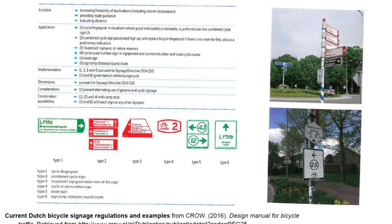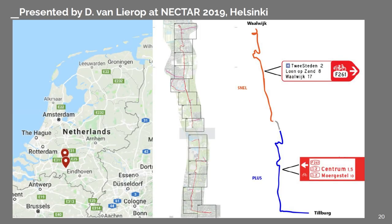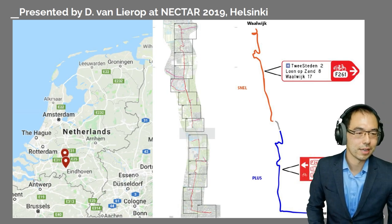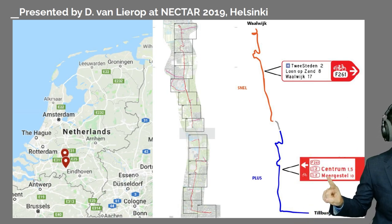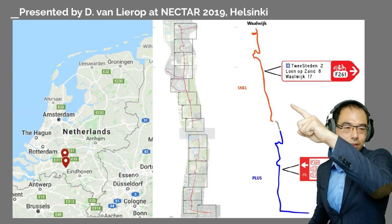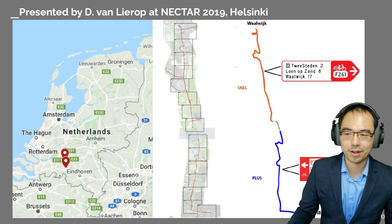If you're curious about Dutch bicycle infrastructure wayfinding, these are the current standards. The purpose of this research was also to develop new standards for cyclists who are going faster. These would be typical of what you'll see in the Netherlands. And we took two case studies. One was this thing at the top here, which is a more shapely kind of sign, and the second one is this more square kind of thing. We took half the route as one concept, and the other half as the other concept.